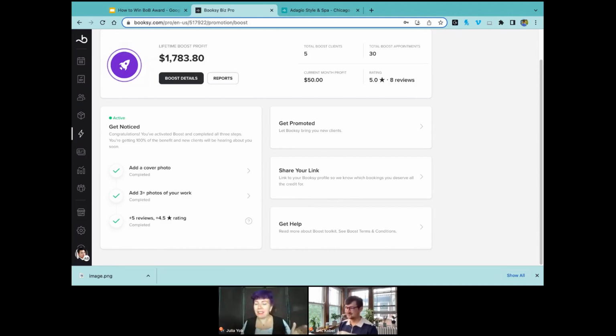Do you remember that toggle that we saw earlier of, is your profile discoverable to new clients in the marketplace? That does need to be on in order for it to make a difference for us to be elevating your profile. Absolutely, yes. So excellent point. You have to be discoverable in the Booksy marketplace to see any sort of effectiveness in Boost.